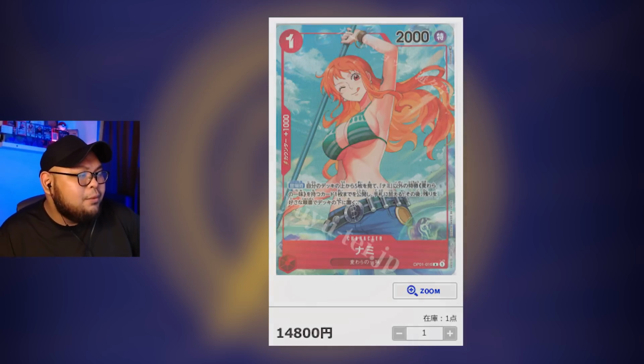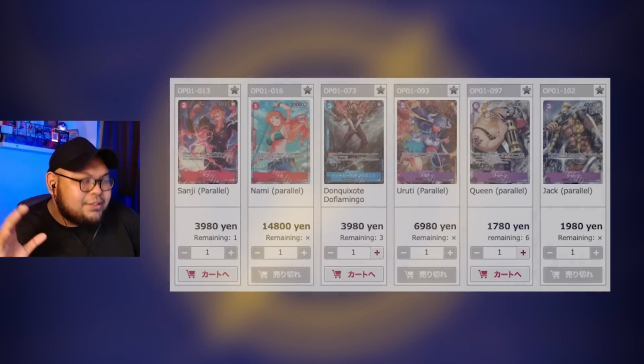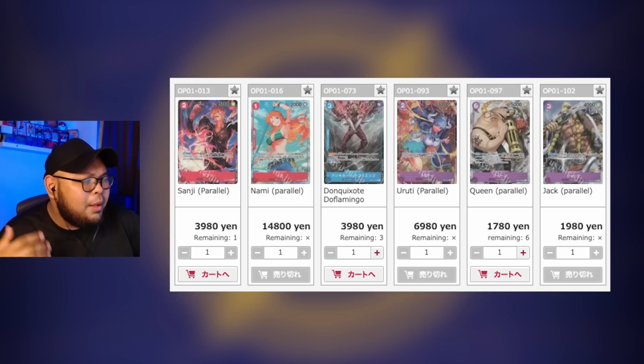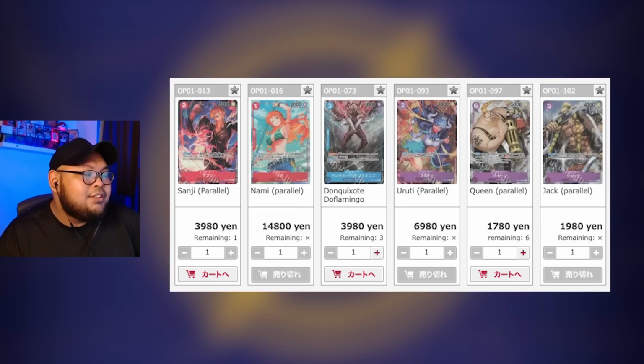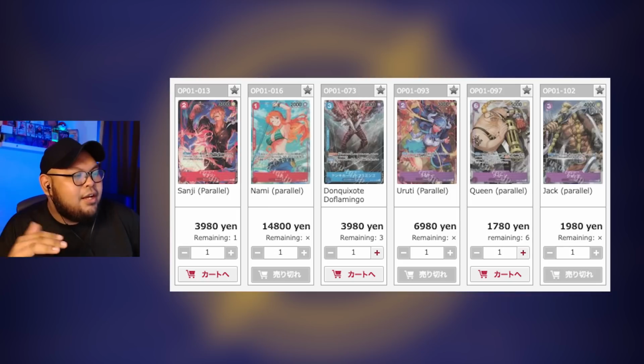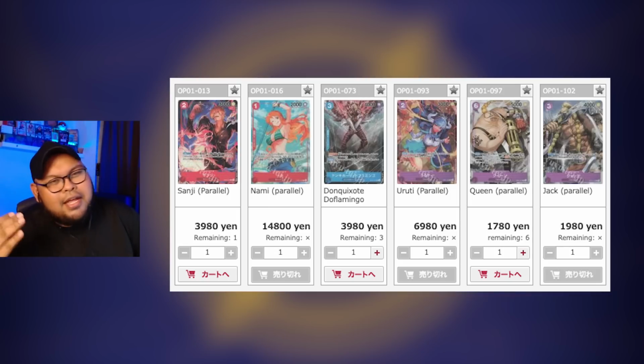However, if you're looking to pick up the rest of the alternate arts, okay, maybe Ali is also a little bit high at maybe like $69 to $70. But I've seen it go for a little lot less. So everything that you see on Yuyu-tei right now is kind of like the high end of the price, and the market has kind of settled in at slightly lower.